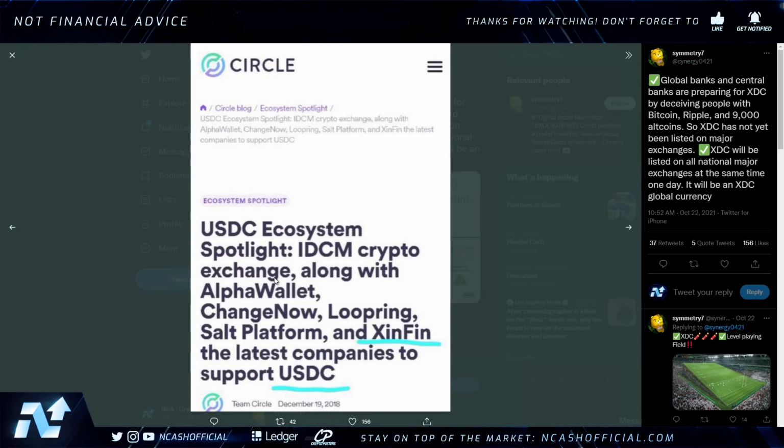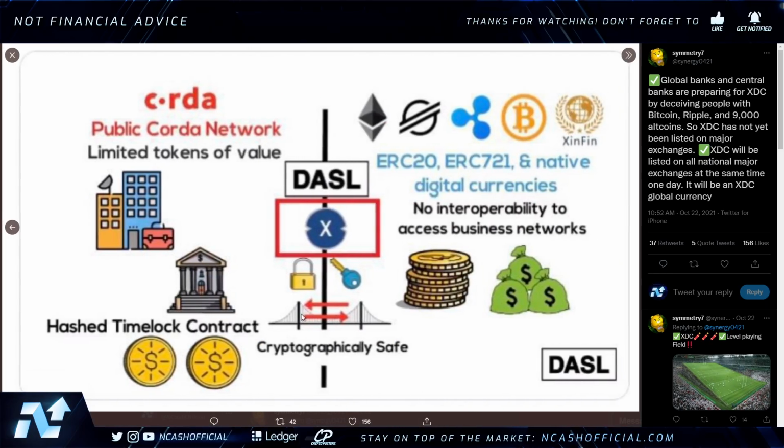We even see our Circle USDC ecosystem spotlight: IDCM crypto exchange, along with Alpha Wallet, Change Now, Loopring, Salt platform, and Xinfin, the latest companies to support USDC. And again, here's XDC at the heart of many, R3 Corda. If you guys haven't looked into R3 Corda, definitely look into a lot of things that they are working on within XDC. XDC is the main fuel for Corda right now. I think there's so much in terms of these two working together.